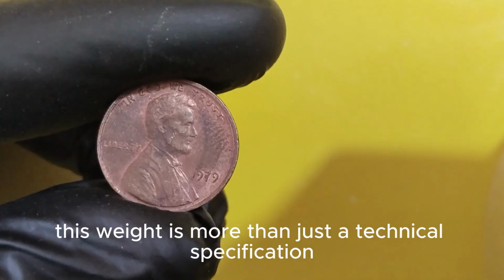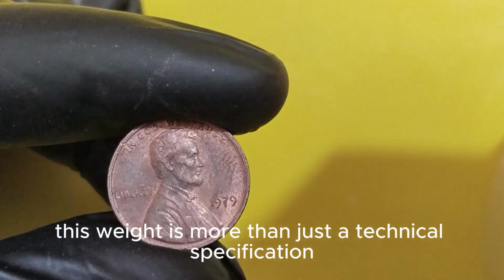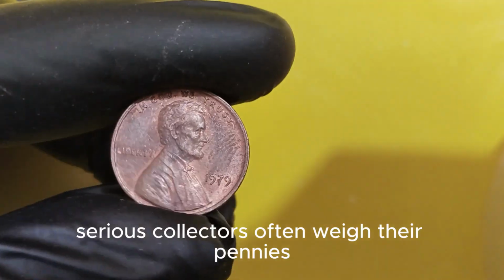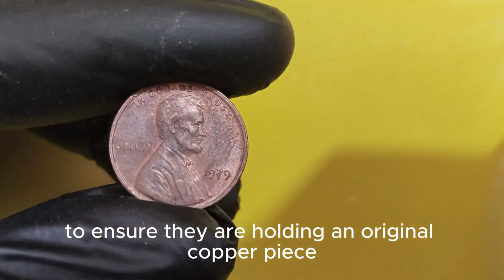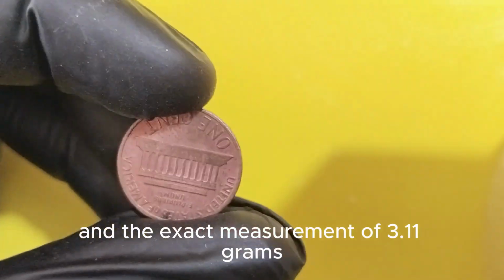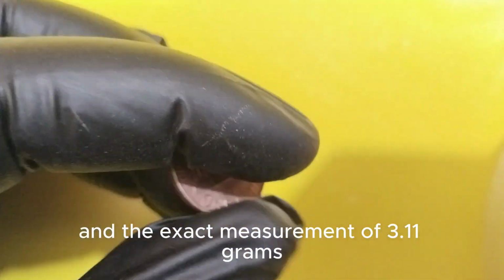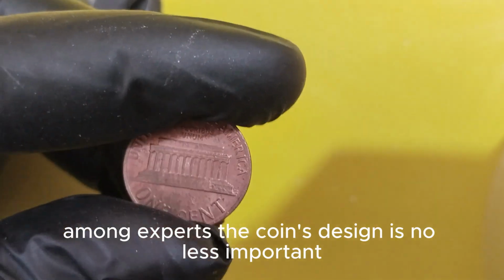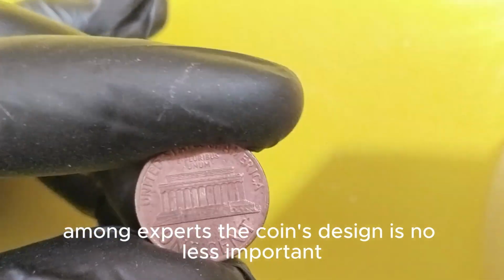This weight is more than just a technical specification, it is a key to authenticity. Serious collectors often weigh their pennies to ensure they are holding an original copper piece and not a plated counterfeit, and the exact measurement of 3.11 grams has become a kind of secret code among experts. The coin's design is no less important.